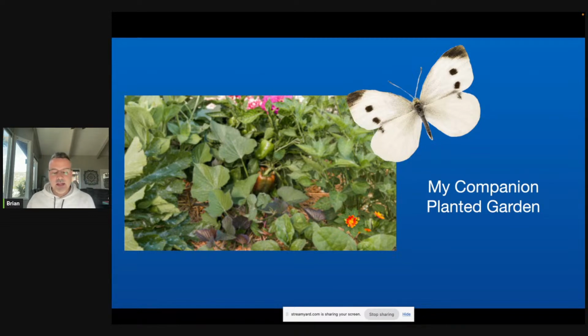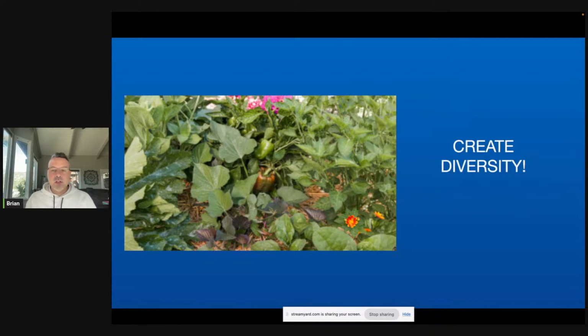I also have zinnias and sunflowers growing in my garden, and they attract robber flies, which are stealthy butterfly hunters. So my garden likely will be the last one that this butterfly lays its eggs in. All of this happens because I set it up like that. I've used polyculture to create a diverse growing environment where it's difficult for pests to take hold. So create diversity is the number one rule, the number one piece of advice that I can give when starting this next year's garden.